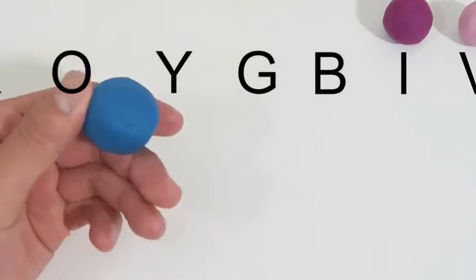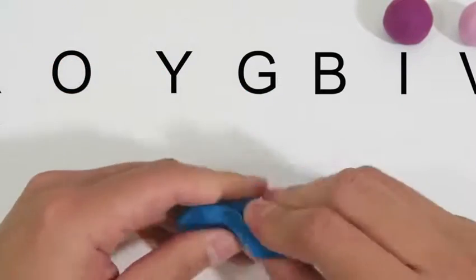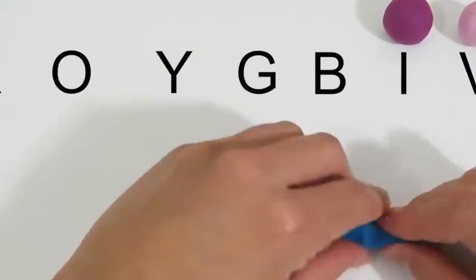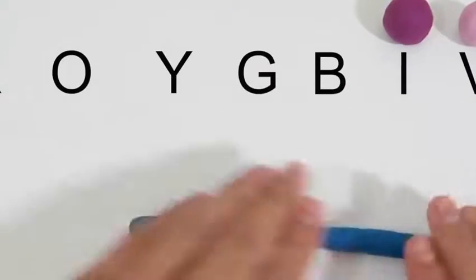Now let's move on to the B in Biv, which is blue. Alright, I'm thinking of something blue, and it makes up most of this earth. Can you guess what it is? If you said ocean, ding ding ding, you're correct.